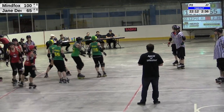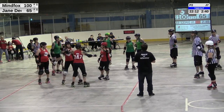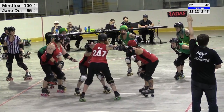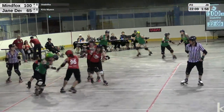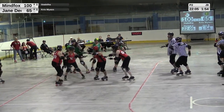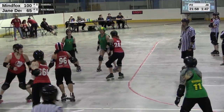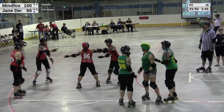Meanwhile, here on track 2, we have the Mindfox sitting at a solid 100 and Jane Deere sitting at 65 with 22 minutes left. Chris My Ass going to start off with a bit of a power jam. Jane Deere taking advantage of the rules with respect to pack formation to look for some quick lead jam status. Unfortunately, failure to reform there. Slamazon heading to the box as a blocker. Nonetheless, Chris My Ass getting a lead jam status.